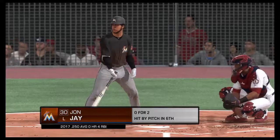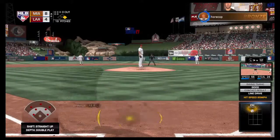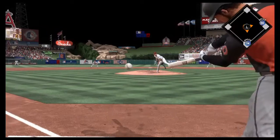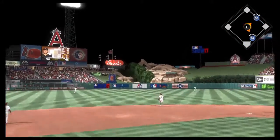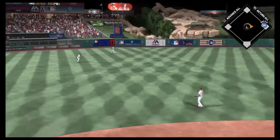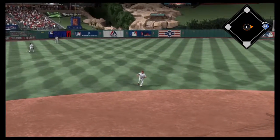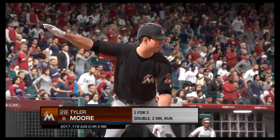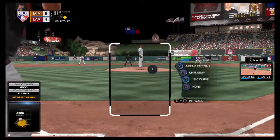In now is John Jay. It's been an 0 for 2 effort for him to this point. Skied in the air to straightaway left. Upton's under it. And he hauls it in for the first out of the inning. And he will scurry back to first as he'll think twice about trying to move up.